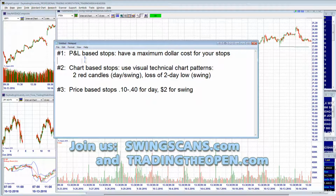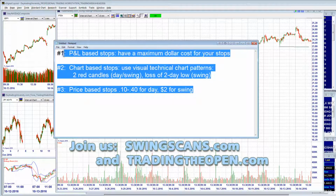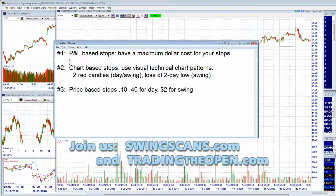The second strategy is to use chart-based stops, where there are things like that 2 red candle approach for intraday or swing trades, or a loss of 2-day lows for swing trades. And then price-based stops, it may be 10 to 40 cents for an intraday trade, up to a couple dollars for a swing trade. You can try one or more of these, and I encourage you to experiment with which one works best for you. But again, becoming proficient in taking small stops is the core skill that you need to get right first before anything else as a trader.